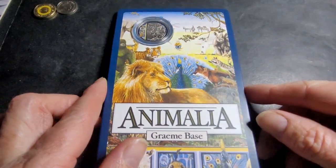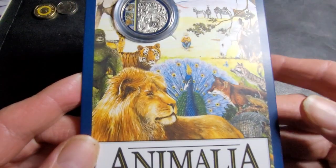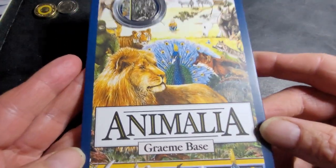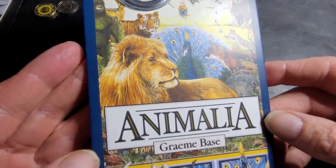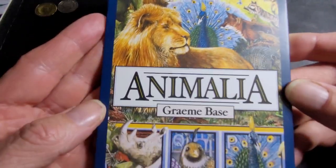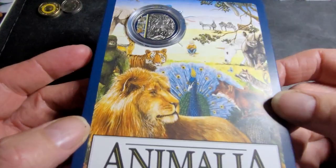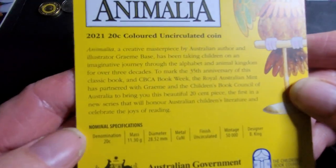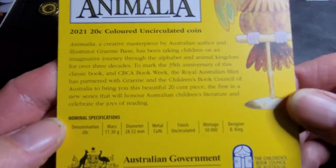So free cards we've got, and these have coins in them. These are the standard cards that the Royal Australian Mint issues these days. And the first one we have is the Animalia. This one was issued in 2001. So here's some information about it.